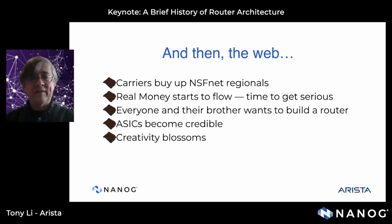And then the web came along. The carriers bought up the NSFnet regionals. The real money started to flow. We had to get serious and not play around. Everybody else wanted to build a router. ASICs became serious, and people started doing interesting things. We had lots of crazy ideas at that point.